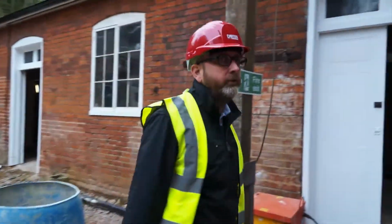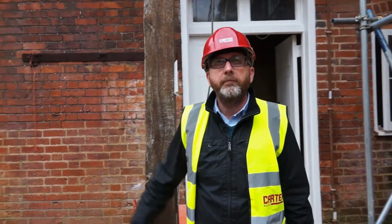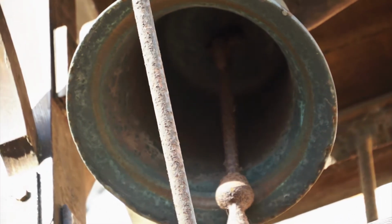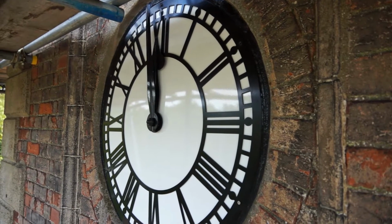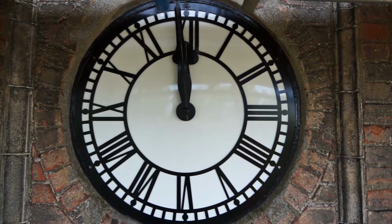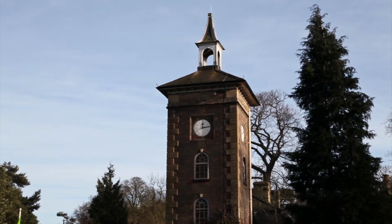I'm standing at the base of the old bell. It used to be used by people on the estate. And you'll see above me up there, that's the old clock tower, which we've just replaced the 4 clock faces on. The clock mechanism is original Victorian, it's been refurbished and reused.